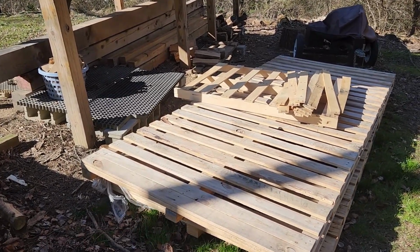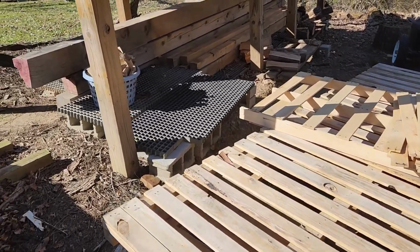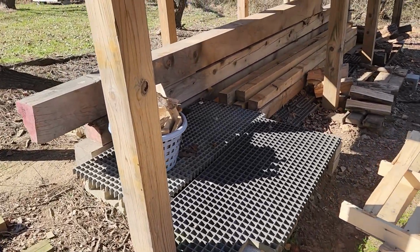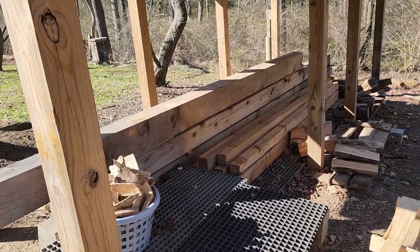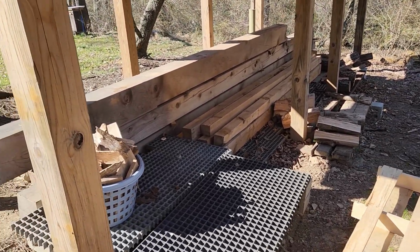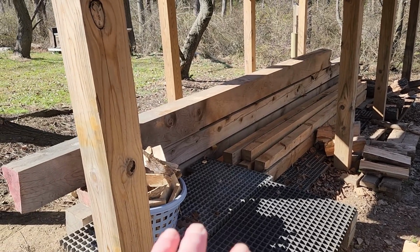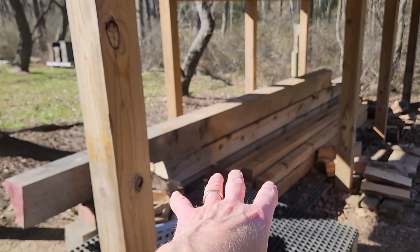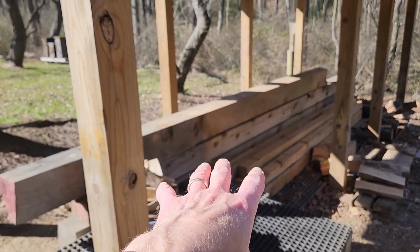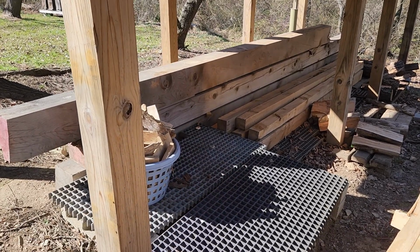So my plan here is to get rid of this cobbled together base to the Firewood Pavilion, which, as you can see, really doesn't have much firewood in it at all right now. It's simply serving as a covered storage area for the beams that I'm going to use to build the sawmill shed. So here is what I'm thinking.